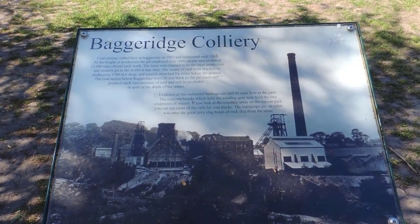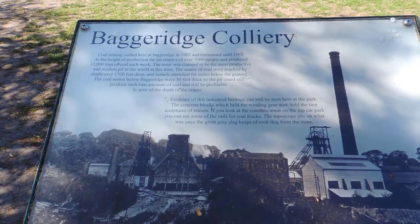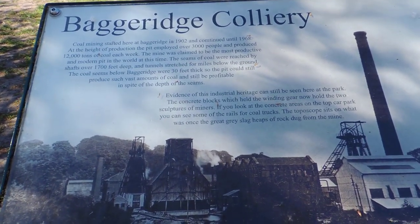So that about finishes the trip to the old colliery, slag heaps, the watercress beds. I'd like to finish with some music, showing you a few impressions of this wonderful park.